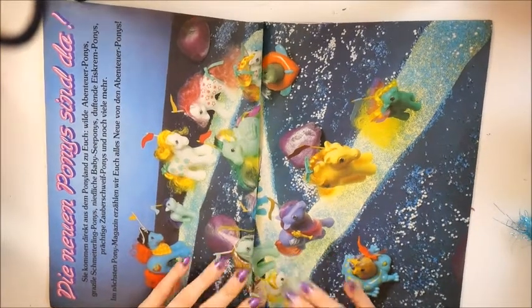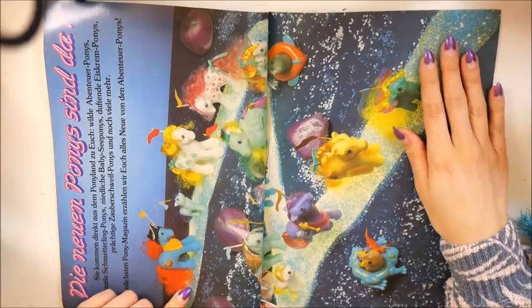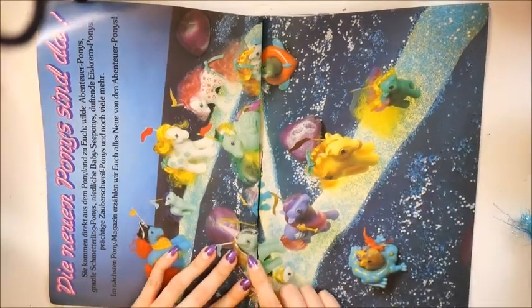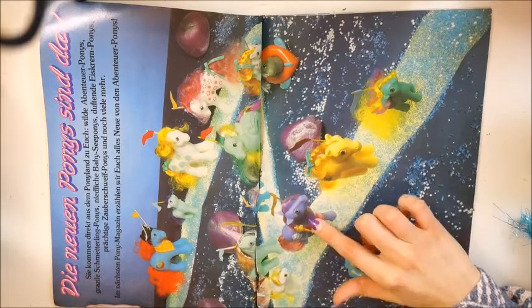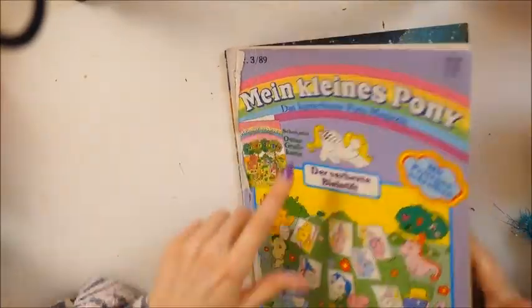Which I was actually wondering about, because if these were the new ponies of the beginning of 1989, then Germany really had super late releases. Then that means they were released like 1 or 2 years later. Like the Princess Ponies were released in year 5 of My Little Pony Generation 1, so that's 86 to 87. And the Sunday Best Ponies were released in year 6, so that's 87 till 88. That still would be 1 year too late, since we are still in 1989.